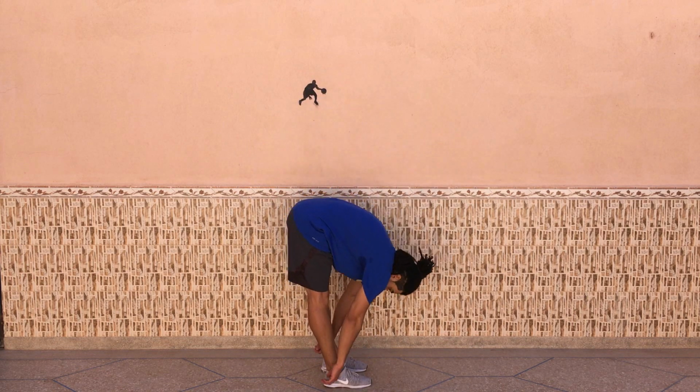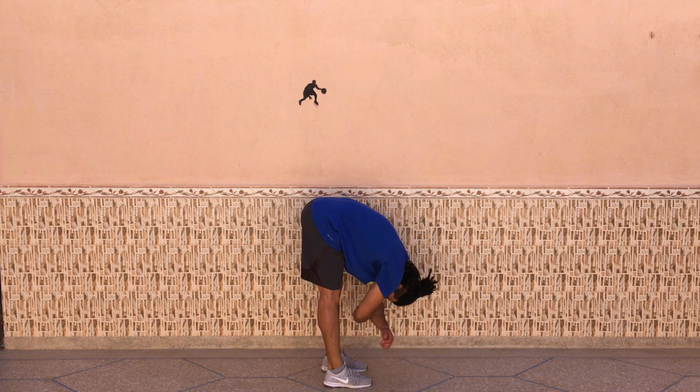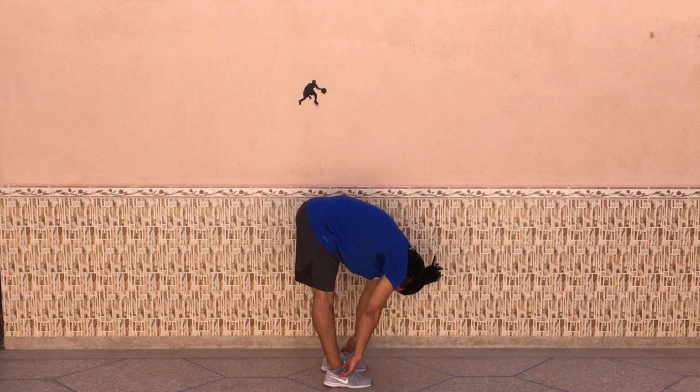Next, we are going to do toe touches. Go down, straight legs, and try to go as far as you can go. If you want, just swing those arms and ease into the stretch.